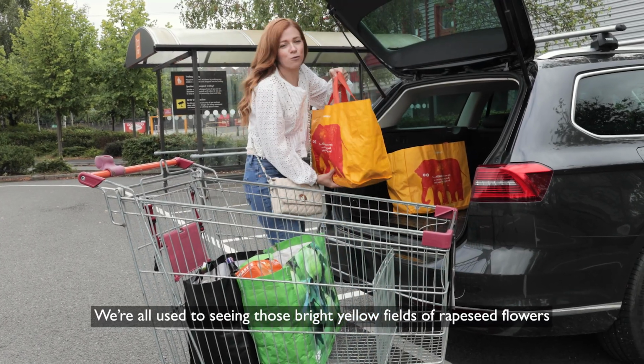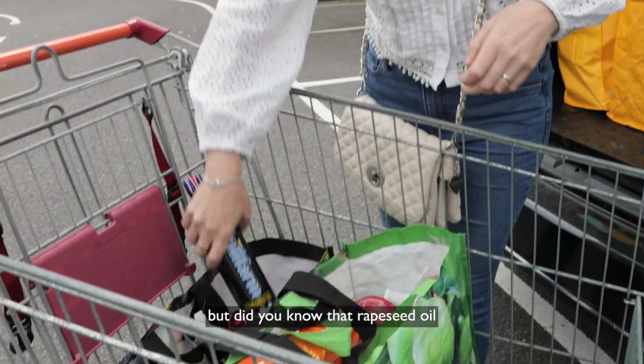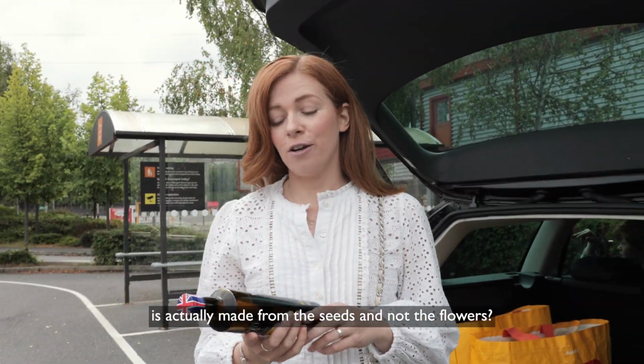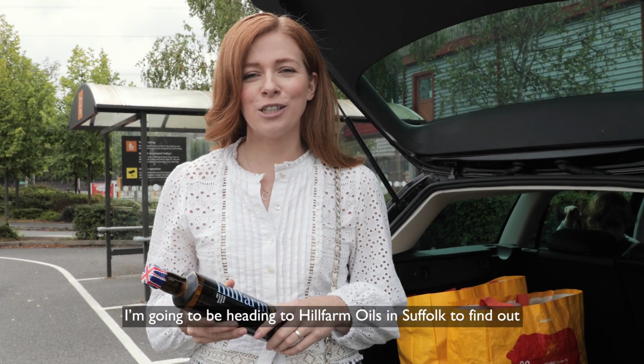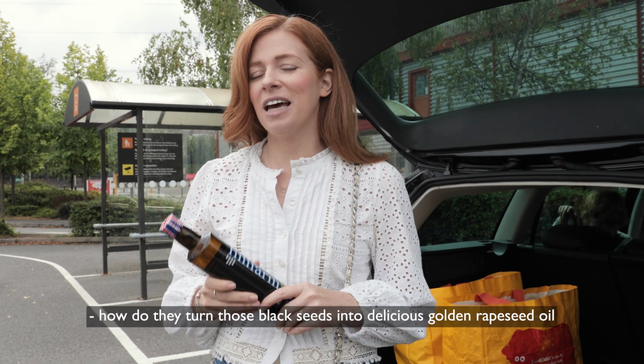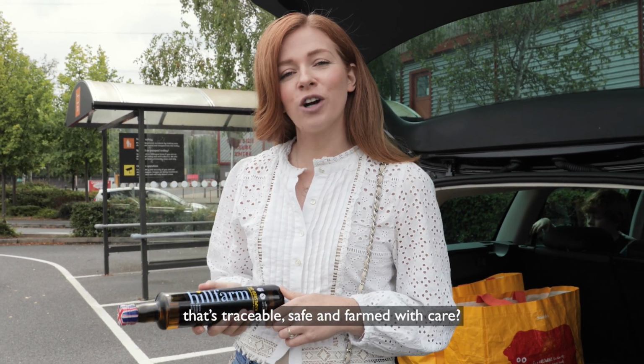Bright yellow fields of rapeseed flowers across British farms in the spring. But did you know that rapeseed oil is actually made from the seeds and not the flowers? I'm going to be heading to Hill Farm Oils in Suffolk to find out how they turn those black seeds into delicious golden rapeseed oil that's traceable, safe and farmed with care.